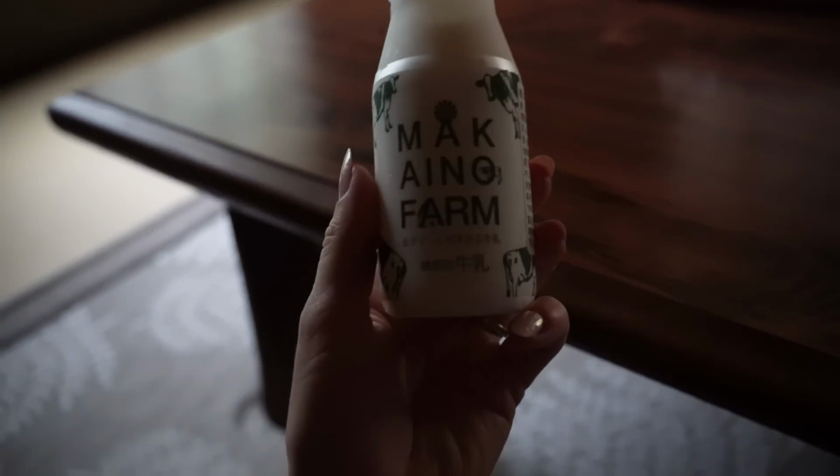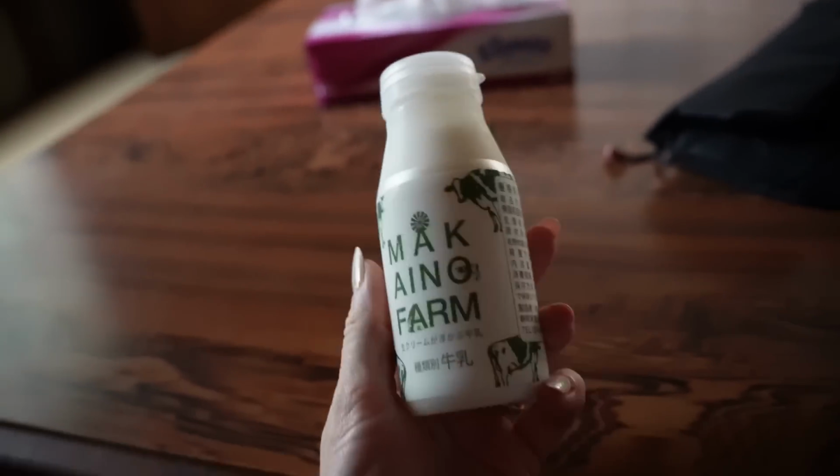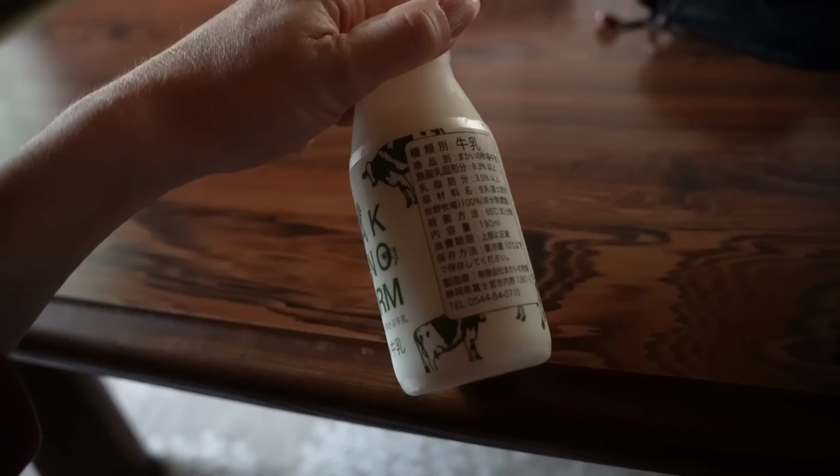I got my son the Macchiato farm milk as his milk while we're at our Airbnb. And it is so good. I'm gonna give you guys an Airbnb tour in a second. Here, take this one. And this was like the perfect size for a bottle last night. And so he's gonna have this again with his breakfast.